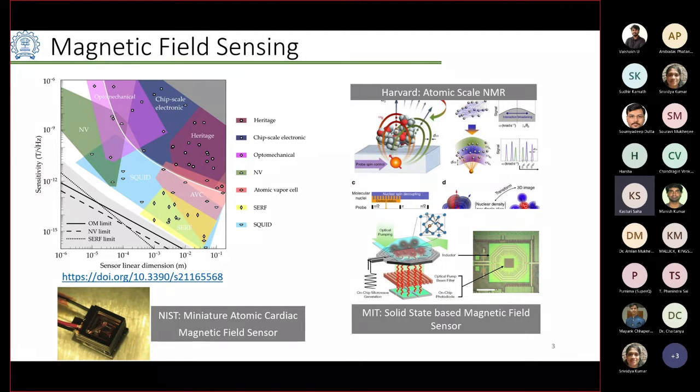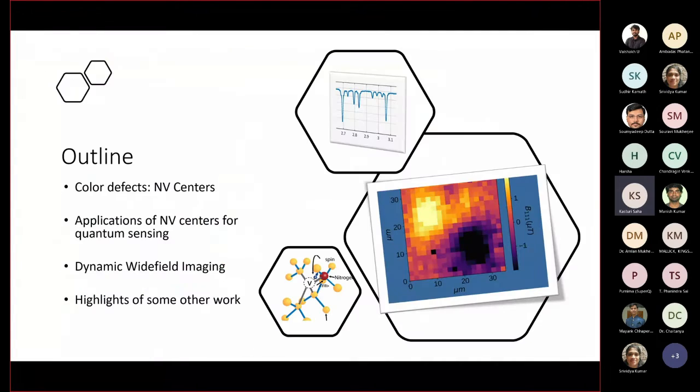NV centers play a very key role there, because you have a solid state device, which is diamond, and one can have a handheld portable magnetic field sensor. People are now working towards these integrated full-scale portable magnetometers, especially at MIT, and there are also a few groups in the US as well as Germany working towards these portable devices. In fact, we also work on some of these portable devices. Another key application where portability helps is if you have a spin and some molecules close to the spin, you can look into the dipolar interaction and map out the molecular structure. So these are some of the examples where NV centers play a prominent role.